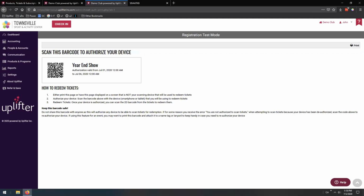If you're using this for a drop-in pass, a multi-redemption drop-in pass, it might be nice to print this off, have this code laminated, and stick it with the iPad or the iPhone that you might have at your facility that you're using to do the redemptions, if you don't want people using their personal devices. That way it's kept together, and they can just authorize that device as they need. And because you can set the expiry dates of these device authorizations, you can make it so that it only lasts a certain amount of time, so that if those tags get lost, they can be deauthorized and then recreated for additional authorizations later on.